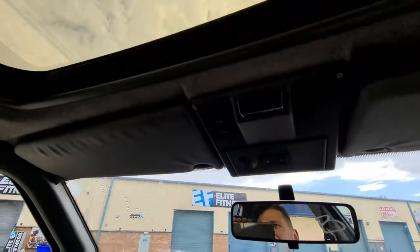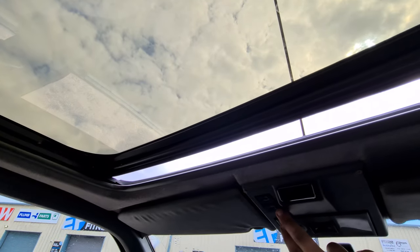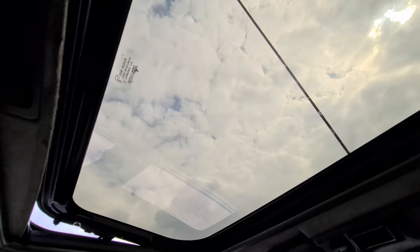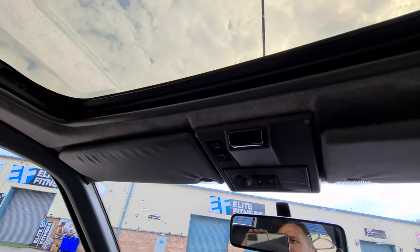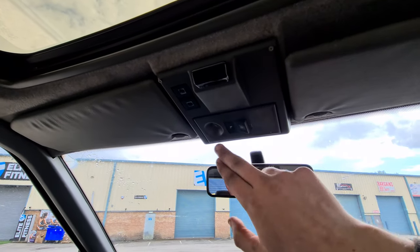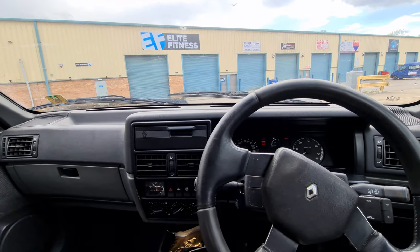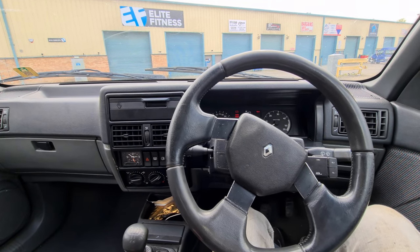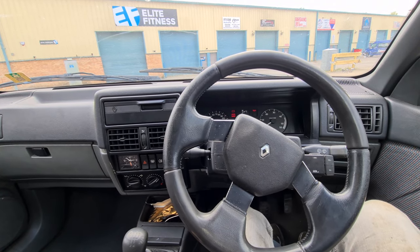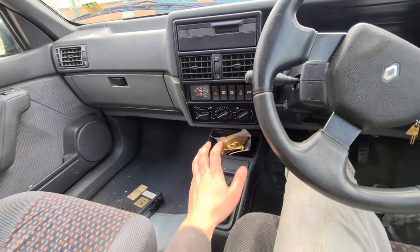Bit sluggish going up. Sunshine roof works. Goes back all the way. Oh, you're gonna have it on the old tilt as well. Remote central locking. Dome lights work. Yeah. So as far as I can see on the inside, everything is a winner. For a 28-year-old car. Absolutely brilliant. Handbrake works. Gears work.